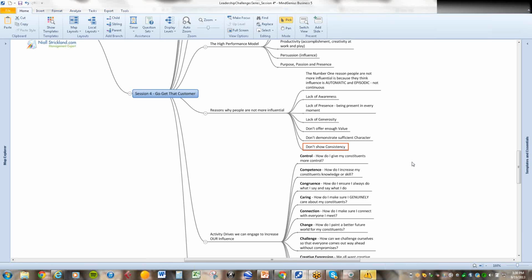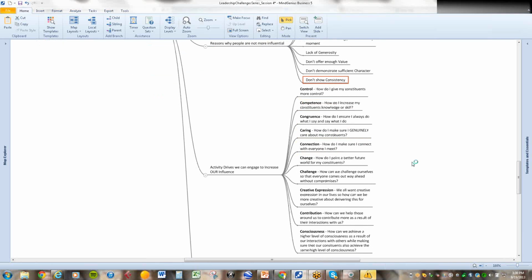Moving on to the second last topic in our area, this is quite a detailed framework that I want to share with you this evening. It's the activity drives we can engage to increase our influence. These are things that we have within ourselves that will allow us to influence people and lead a charged life, if you like. And it's a framework all beginning with the letter C.